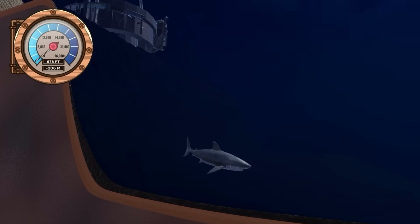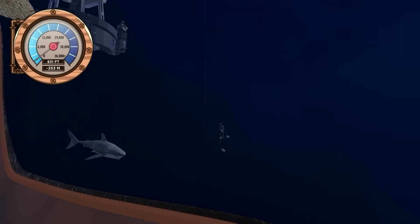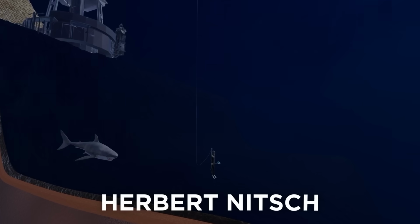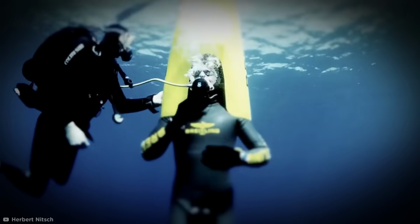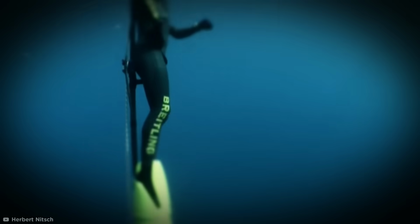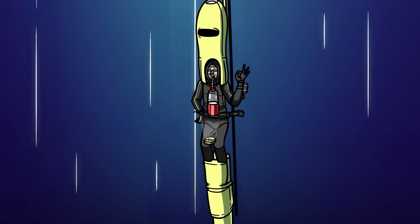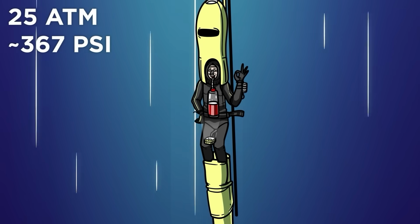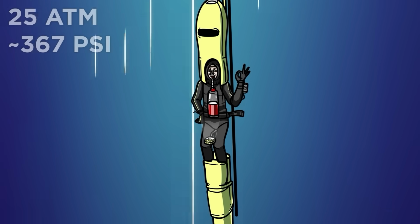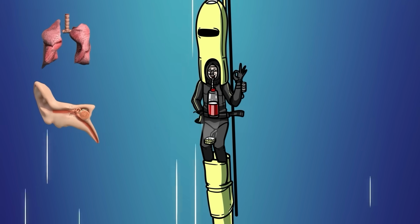At 831 feet, we pass the deepest point a human free diver has reached. This record, set by Herbert Nitsch, was achieved without any oxygen tanks, and so required the use of a ground-breaking torpedo apparatus to quickly deliver him to that depth. This gave him enough time to make it back to the surface, still holding his breath, while battling against 25 atmospheres of pressure.